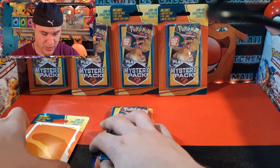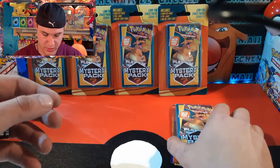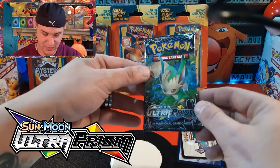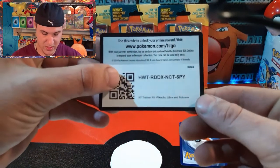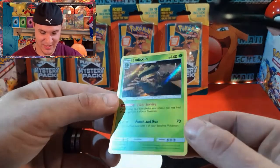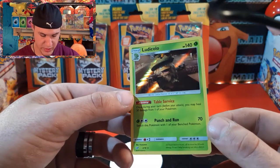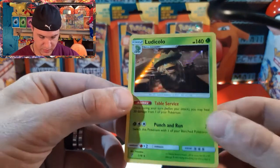But let's scoop this over. Okay. So there we go. I'm so excited. Okay. We're gonna flip it in 3, 2, 1. Oh, we got an Ultra Prism, but I will take it. Full Art Lillie, here we come. Right, right? I've been hunting down that Full Art Lillie for a while. There's the code, and it came from XY Trainer Kit, Pikachu Libre and Suicune. I got that last time in the mystery box. And there we go for our mystery item. Our one foil card, excuse me, Ludicolo. Is that Detective Pikachu? I do believe it is Detective Pikachu.